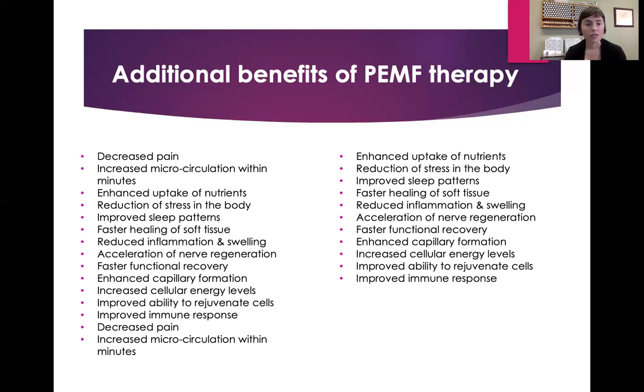So it induces faster healing of soft tissue. It reduces inflammation and swelling. So it's great for post-injuries, for post-surgery. It helps accelerate nerve regeneration, right, if it's already been degenerating. Faster functional therapy, right? So again, they use it a lot especially for recovery from knee surgeries.